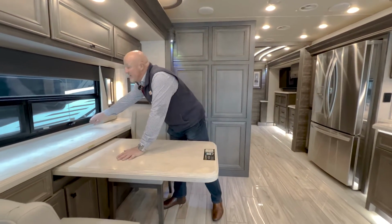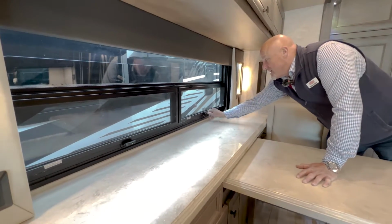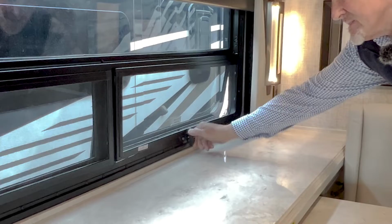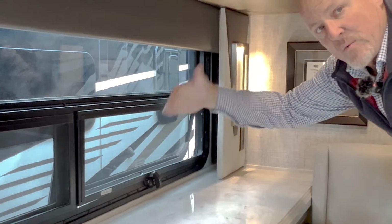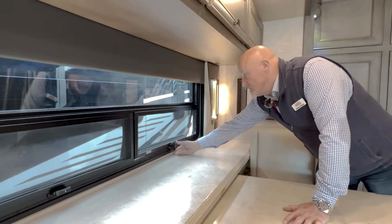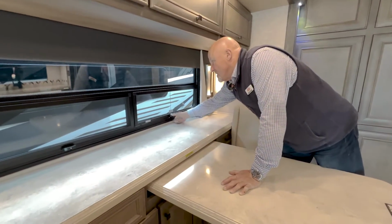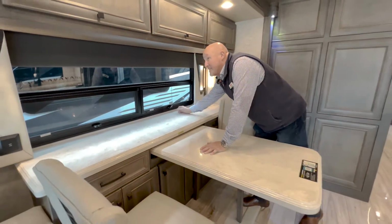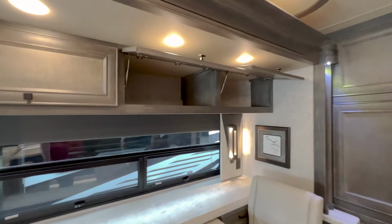Now you do have the awning style windows here, is what I call them, because you can roll them out. And even if it's raining, unless it's a really heavy crosswind, that water sheds off of that window without coming in. So if you're in a place or a climate where you've got some nice fresh outside air, that's very beneficial for that. And then the continuation, I'll just show you here, that cabinet space.